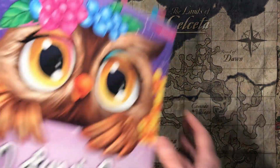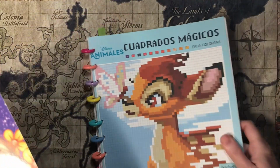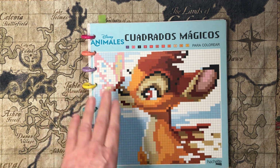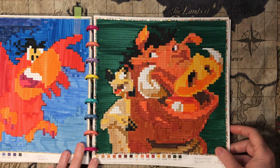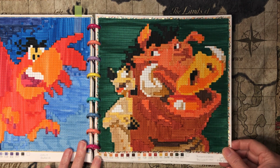Now we're going to get into the Disney books. Okay, first up is the Pixel book. I finished this book this month. This is Cuadrados, I never can say that right, Mágicos Animales. It's a Spanish version. And I started with Timon and Pumbaa, I'll get it right.